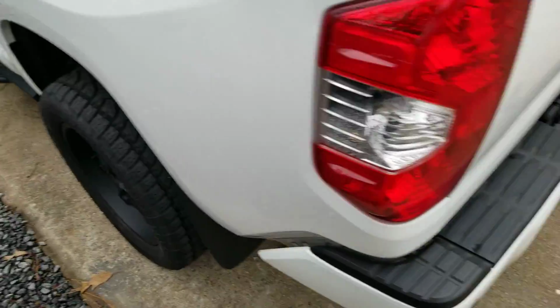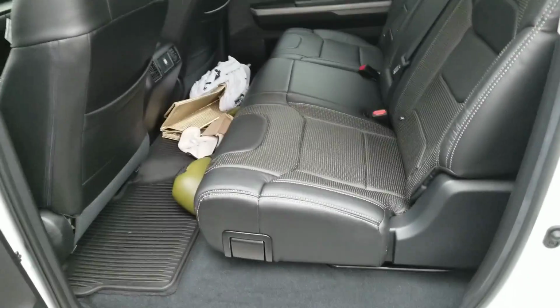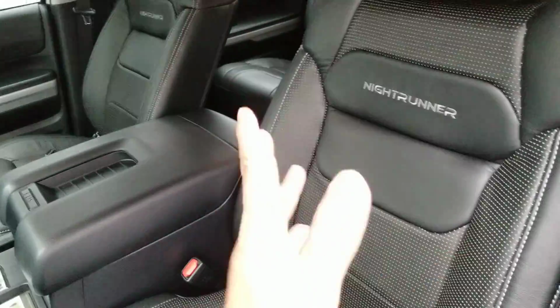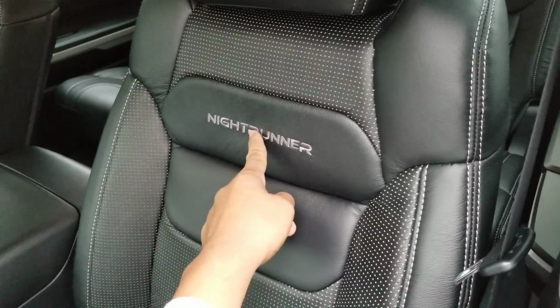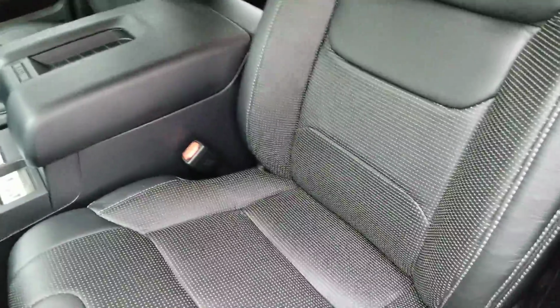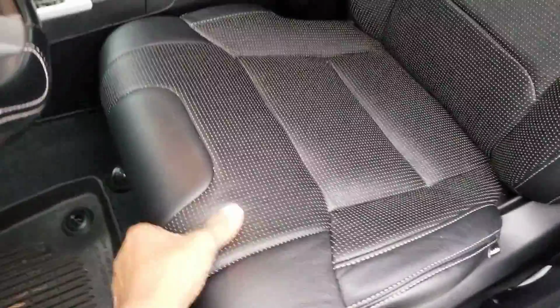They also have it for the F-150s and pretty much any truck out there. But yeah, that's my review of the Katzkin interior for a Toyota. I think they have basic packages that are all black, no perforation, no stitching. I think their basic packages start at like $1,200 and go up from there. But that is my 100% honest review. I'm 6'4", 300 pounds, and so far the leather is still like day one, perfectly nice and smooth, flexible.